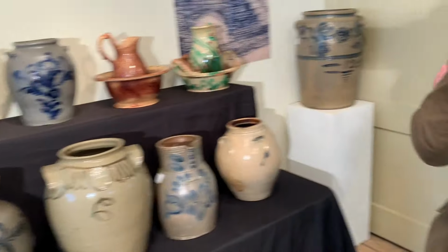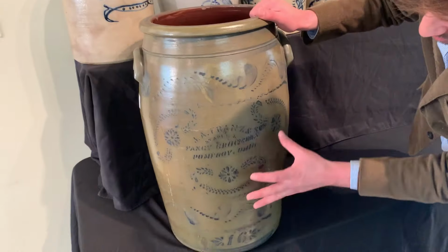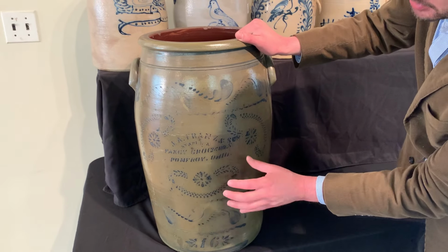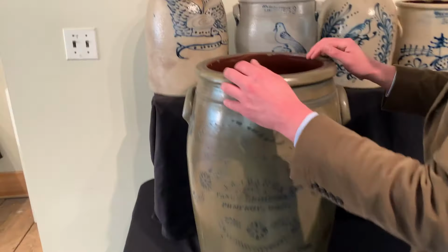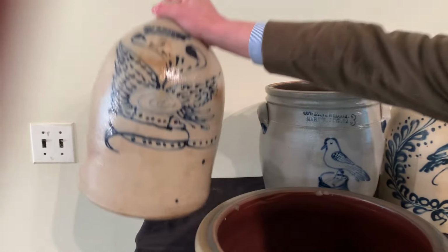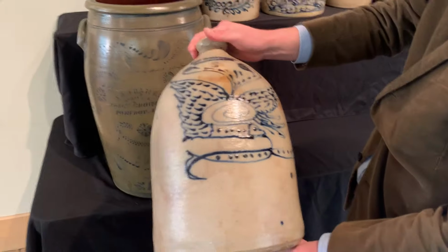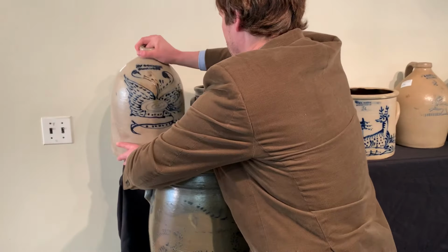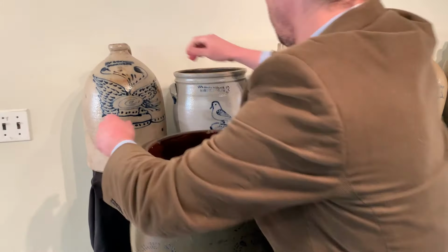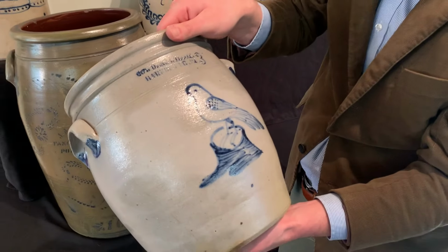Moving along over here, we got a couple more things. Really nice 16-gallon Pomeroy, Ohio advertising jar. Tough to find advertising jars of this size. We have some interesting New York State stoneware and New England stoneware, including this William Warner eagle. Nice Cowden, the bird on the stump.